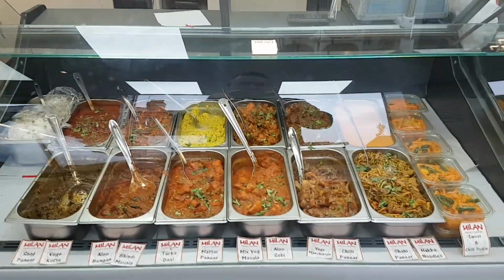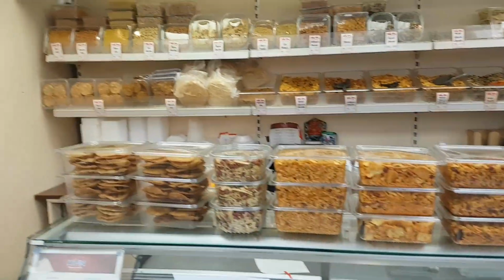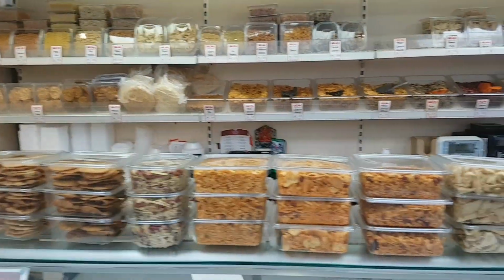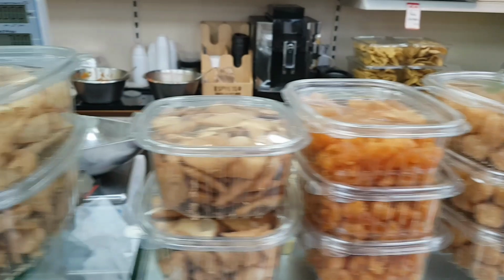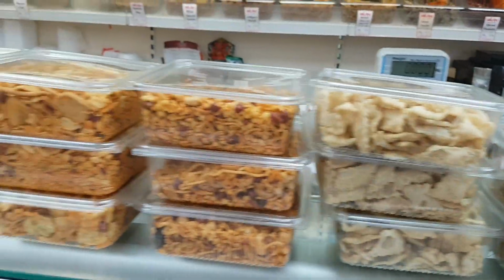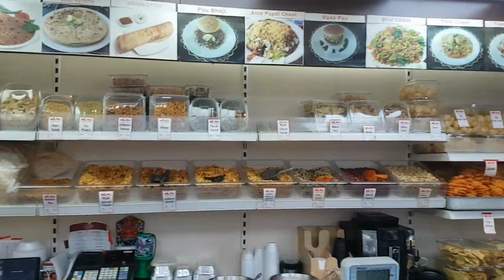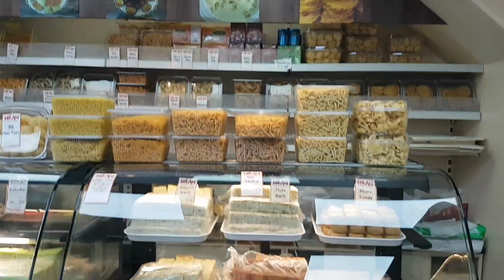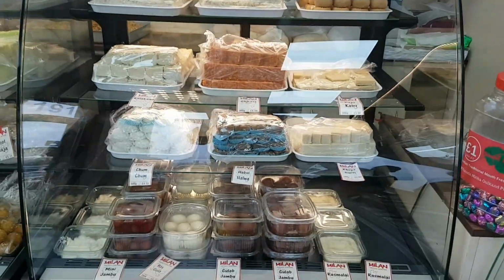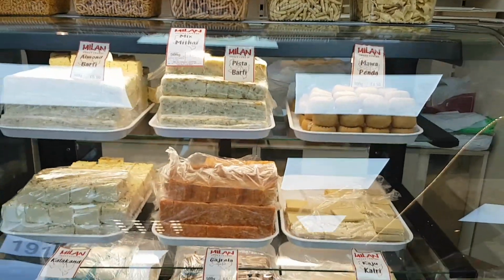variety of curries and other sides, and you can buy all the tubs that you can take out of all different types of things here. You name it. I couldn't possibly know all the names for these things, but variety wise, absolutely awesome. It is one of those places where you'll find so many great and interesting things.